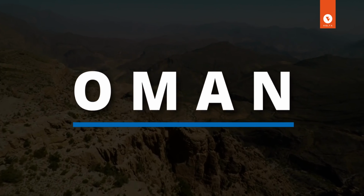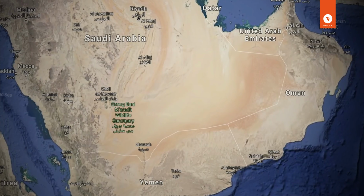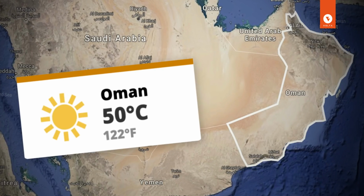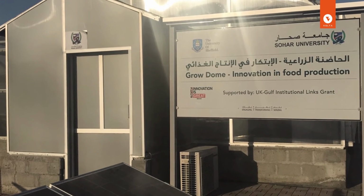Countries where it's hot or arid, or where the soil quality is really poor, or where there's a distinct lack of fresh water. Countries like Oman in Western Asia. Like many Middle Eastern countries, Oman sees summer temperatures as high as 50 degrees Celsius. As a result of this, food prices quadruple in the summer months. Our scientists are working with colleagues from Sohar University in Oman to develop a greenhouse full of Microcosm Farm technologies.